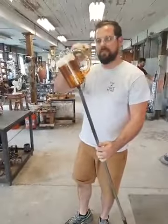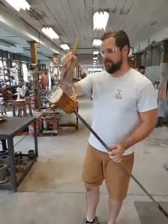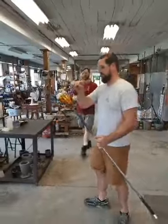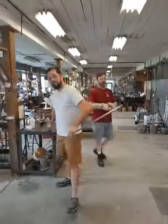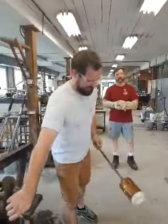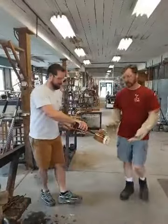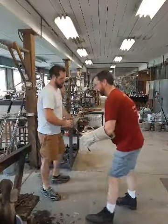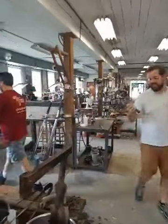There you go. A beautifully curved handle, nice taper to it. Perfectly formed once again, Mr. Ries. Thank you. Okay, so now a little drip of water right onto that punting joint. Todd catches it, and away we go into the annealer.